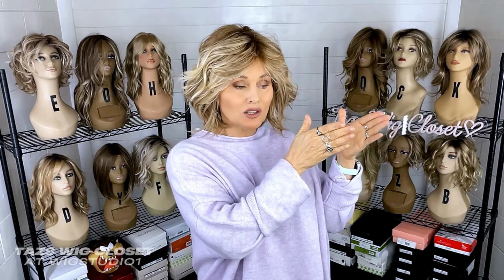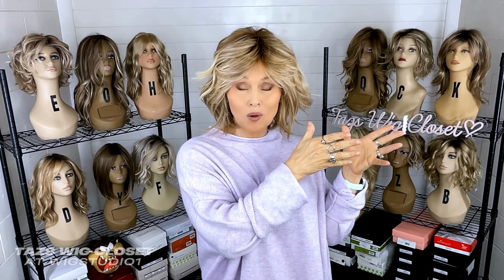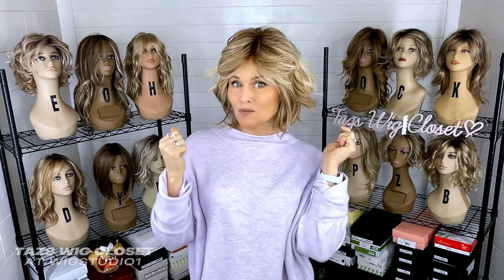If you're comparing it to something legacy by Raquel Welch, like the Unfiltered as an example, this one's going to be much easier to wear. The front piece is more manageable. It has a similar shape. There's a little bit less volume and heaviness to this. This one only weighs just over 3 ounces, so it's really lightweight. So let's bring in the new technology by Raquel Welch on this collection.